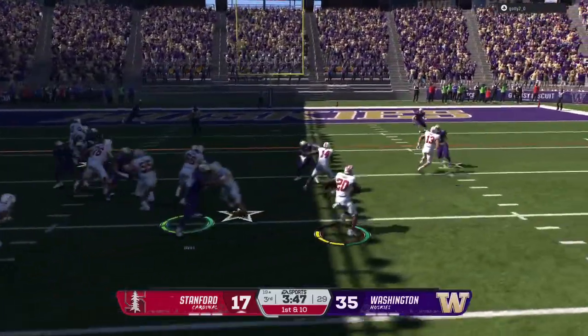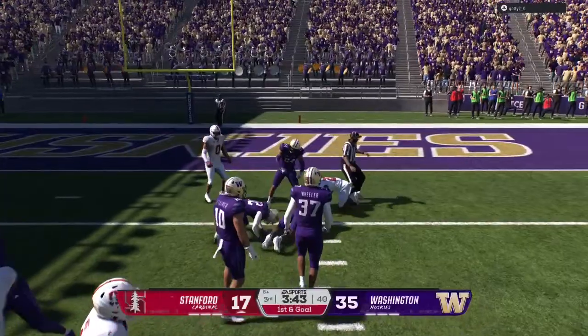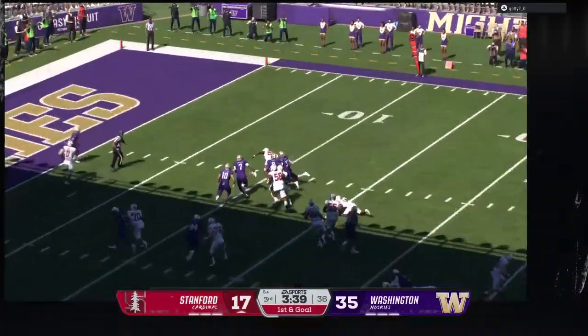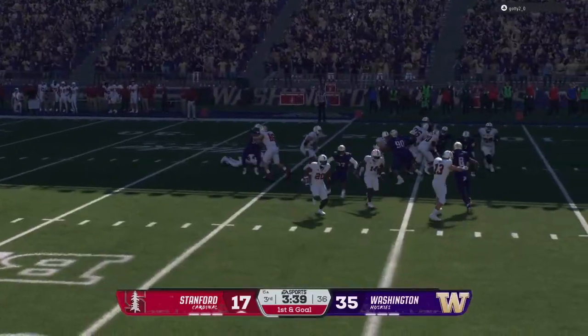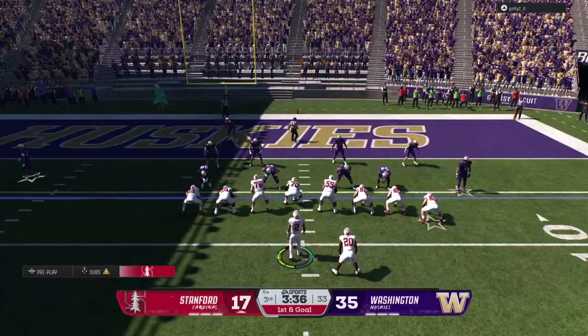The give on the option. An explosive play in the running game as he's got the first down. First down, you know you always want to establish the running game. How about this offense? Nothing fancy. Run the football, be physical, get a big gain.